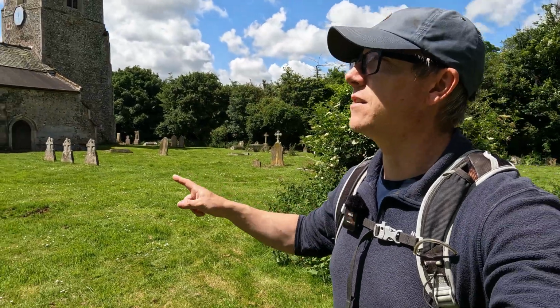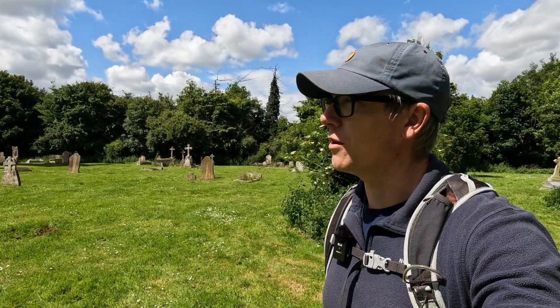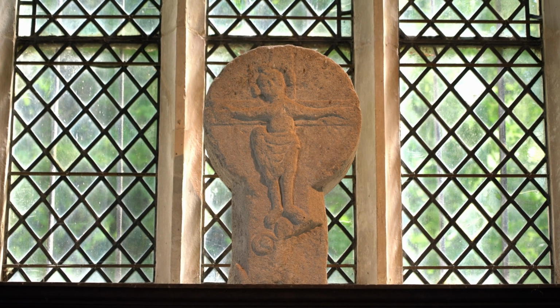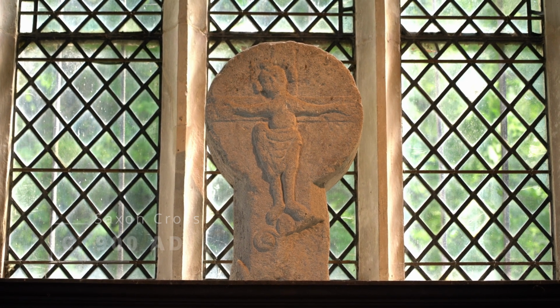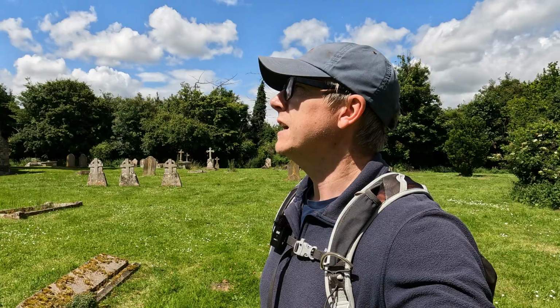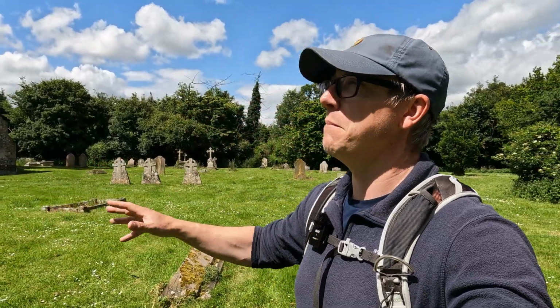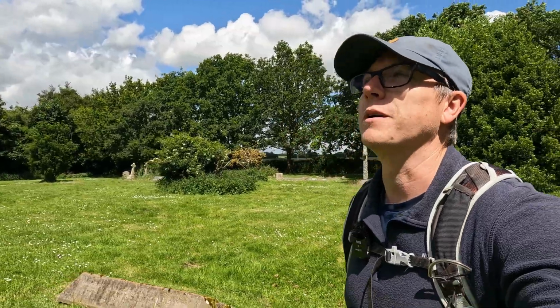And then inside the church there is also a lovely Saxon cross, and this one dates all the way back to 900 AD. And then the current building also incorporates some Norman work. So there's known to be a church here in 1140. And if you look at the actual fabric, you can make out some hints of Norman architecture. Now what I'm going to do is have a proper little look inside if I'm able to, because they're doing some repair work at the moment.